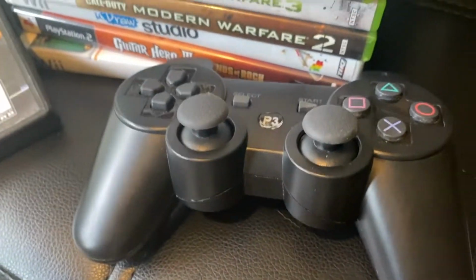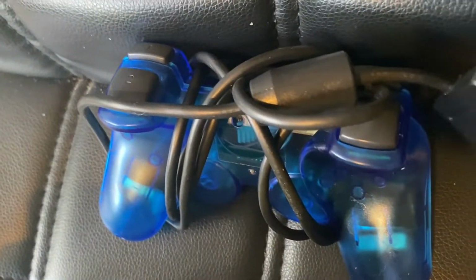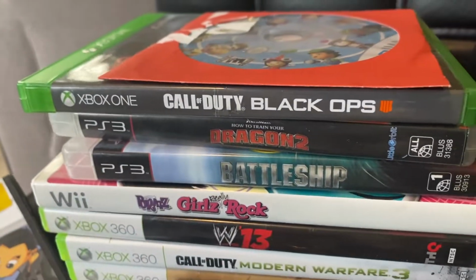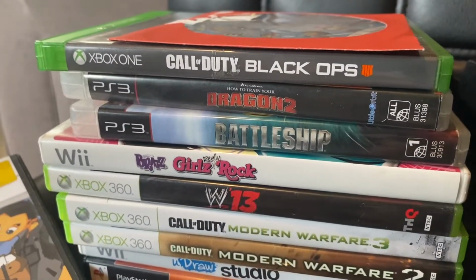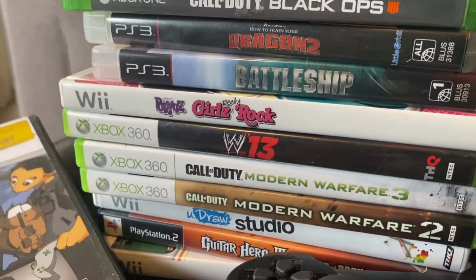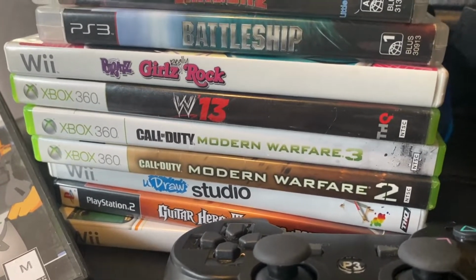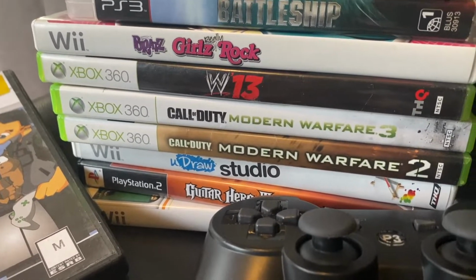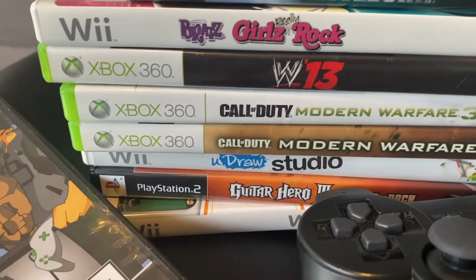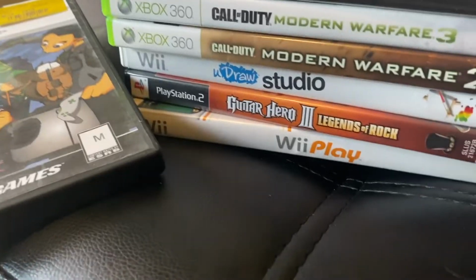I've got this third-party DualShock 3 PlayStation 3 controller to get rid of. I've got a third-party PlayStation 2 wired controller. I've got Nintendo Land, Call of Duty Black Ops 4, How to Train Your Dragon 2, and Battleship for PS3. We've got Bratz Girls Really Rock Bratz for Wii, W13 for Xbox 360, Modern Warfare 2 and 3 for 360, U-Draw Studio for the Wii, Guitar Hero 3 for PlayStation 2, and also a copy of Wii Play.